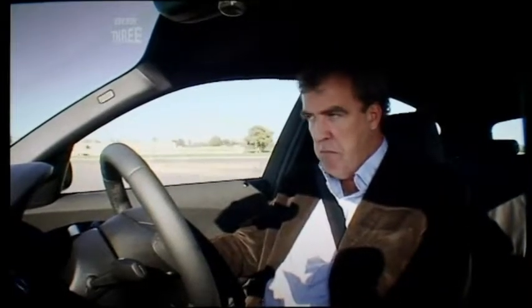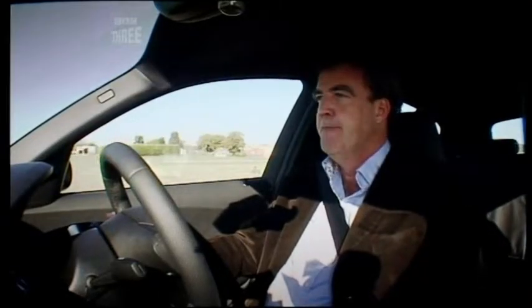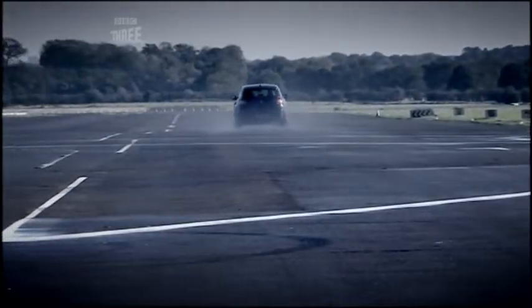Park one of these on your drive and your neighbours won't think, that's an expensive car, he must be doing well. They'll think, that's an expensive car, he must be bonkers. So, now let's look at the R32.